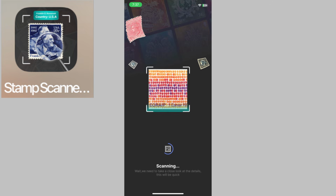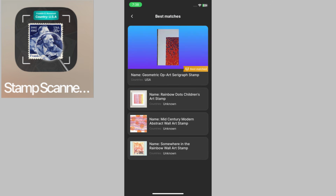And now we're scanning the stamp, and it says, wow, that top image is its best match, which doesn't even come close to looking like the stamp. Below that are three more guesses, which again are not even stamps. So there is a hard fail on the Ireland stamp.